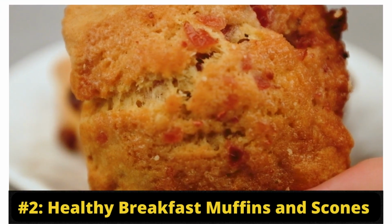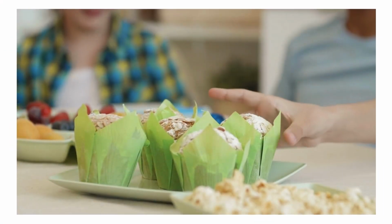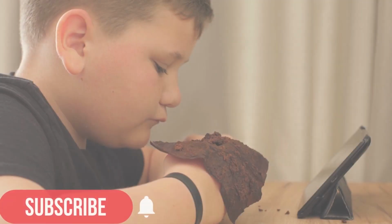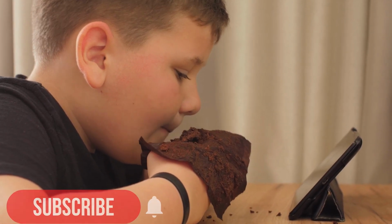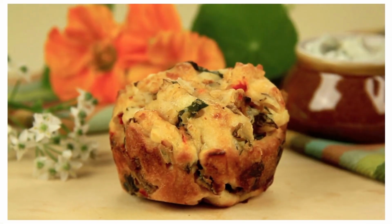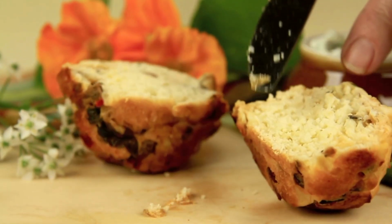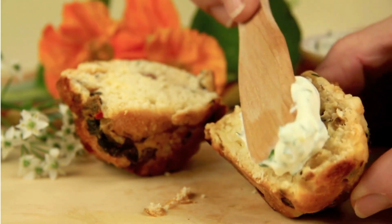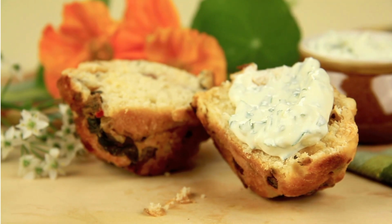Number 2, Healthy Breakfast Muffins and Scones Ideas. As a child, we always had chocolate chip muffins for breakfast. I still love muffins for breakfast, but now I make them healthier by using whole grain flour, fruit mix-ins, and natural sweeteners like maple syrup whenever possible. It is also possible to freeze muffins and scones, as well as other healthy breakfast baked goods. It's always a plus to have a frozen stash on hand.